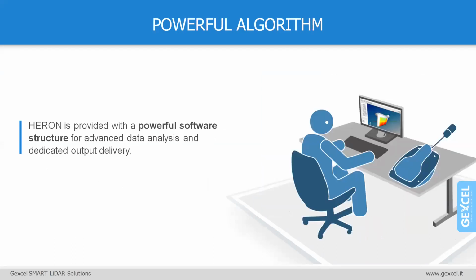And HERON is an all-in-one solution, because the HERON core is the powerful software structure embedded in the solution. High-level professional and patented algorithms, smoother dedicated workflow, different processing options that the user can always check, control, and change, and customizable deliverables are just some of the points that will make your office work fly.